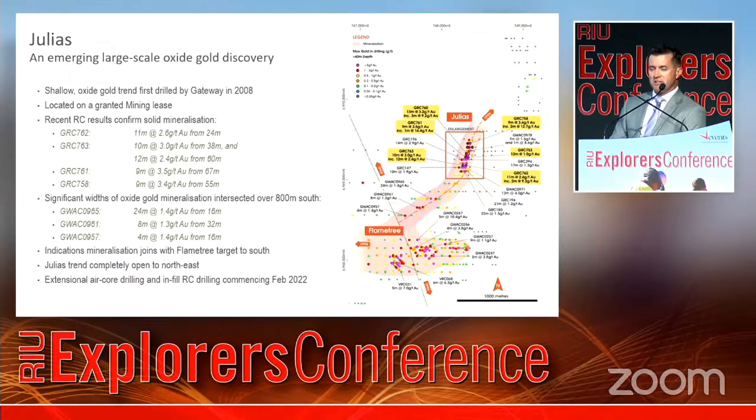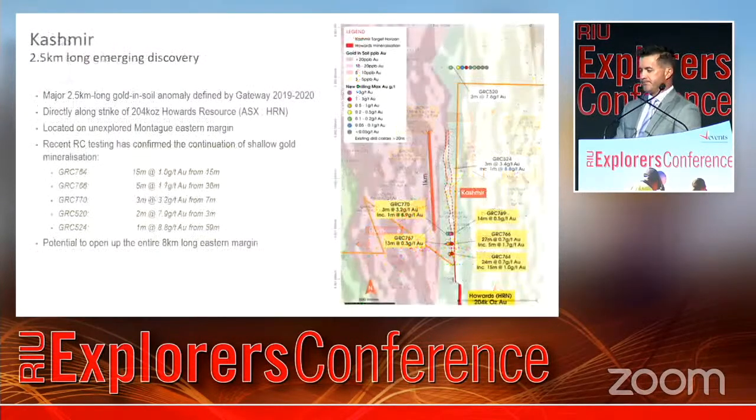And then off to the northeast, you can see that it's open. There was a historical tenement boundary there, which doesn't exist anymore. It's all under Gateway's tenure, but there's no drilling there. So we've got the air core rig up on site now, and that's where it's going straight away. We're going to continue to chase that trend out along strike. There's real potential here for a substantial oxide deposit, averages around sort of 50 metres below surface. So this is exciting for us, good grade, easy mineralisation.